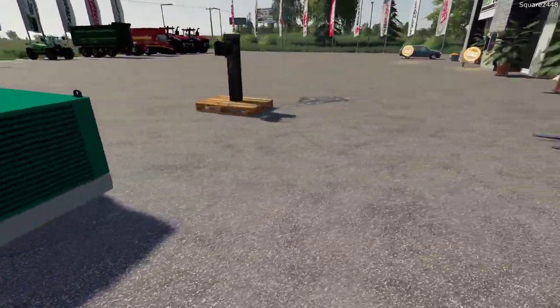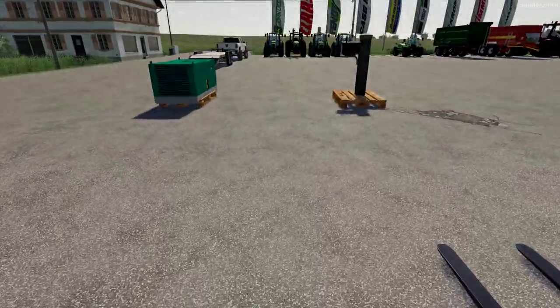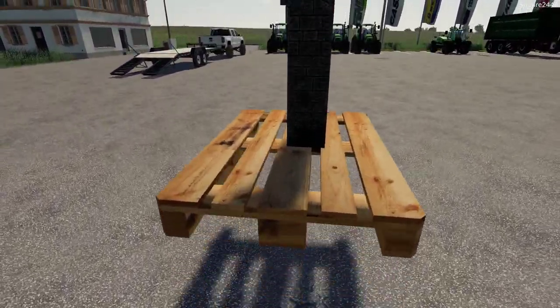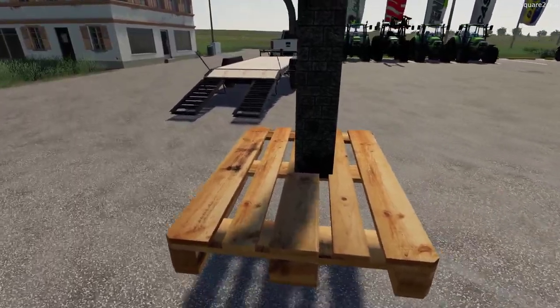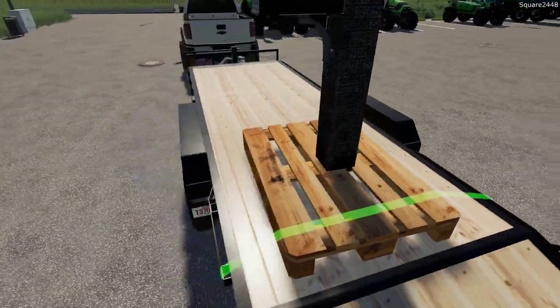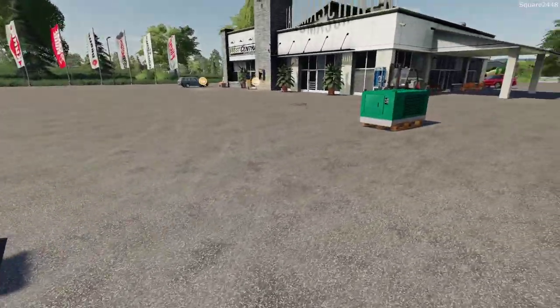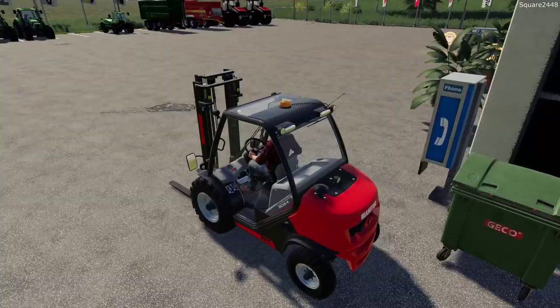Here is a generator as well, and that looks nice. And the mailbox. Actually, we could pick up the mailbox, I believe. Yes, we can. That's pretty helpful, I will have to say. It's the other one that's just too heavy. So we'll put this one right there, and we'll strap it down. Perfect. Two straps will be good there, and we'll use a forklift for this.